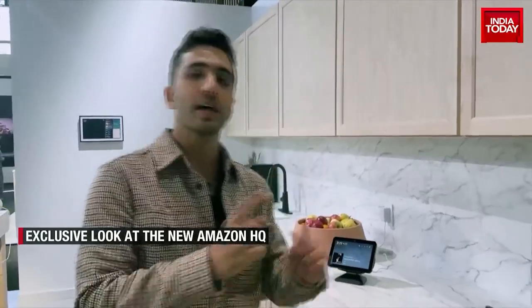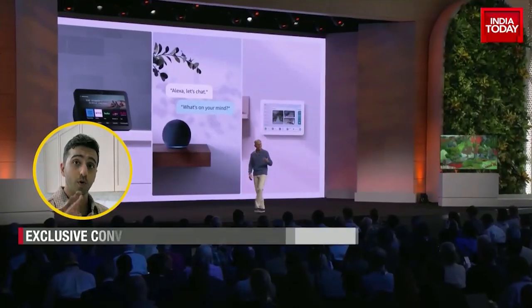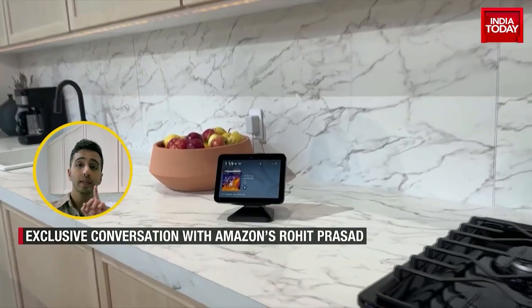This is one of those Amazon products which will make its way to India. There's a bunch of announcements here at the Amazon event. Now, some of those products you might not see in India. We will show you those on Tech Today. This is your exclusive first look of the Echo Show 8.